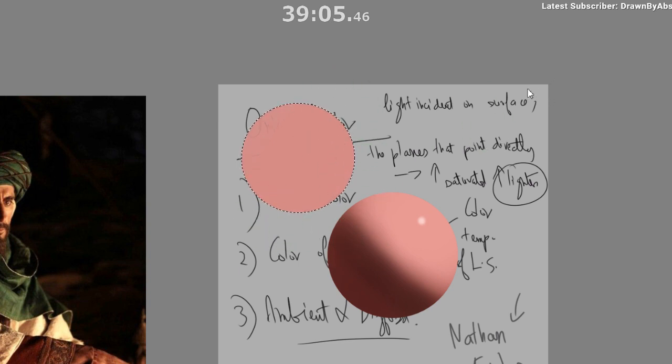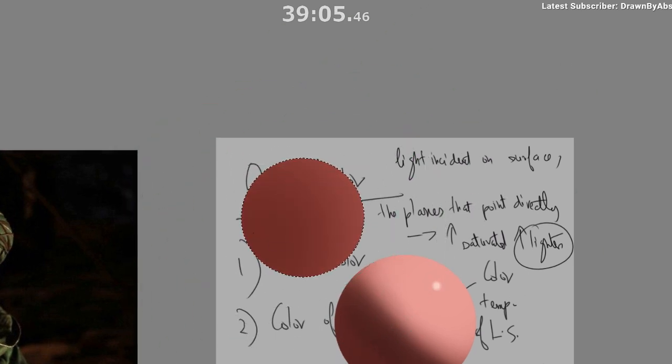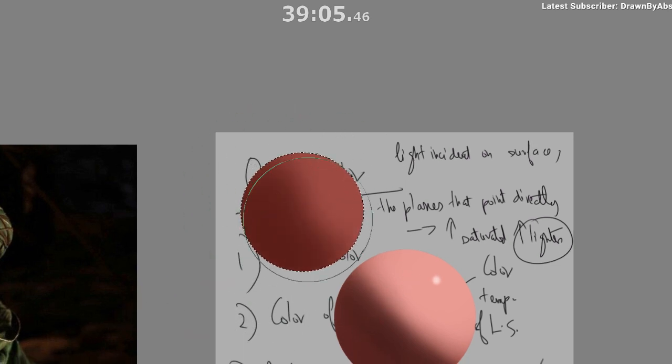I'm going to apply, let's say it's a deep red like this. I'm going to apply a blue light on top of this. A blue light. What happens then? Again, we know about light and shadow, so I'll just set an airbrush over here. I know the shadow is going to be dark because the light's not going to affect the shadows. So the shadow goes nice and dark like that.